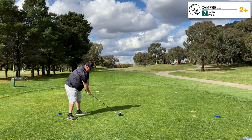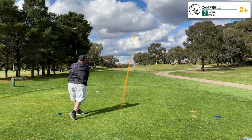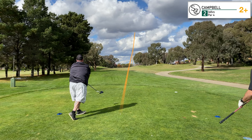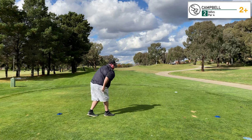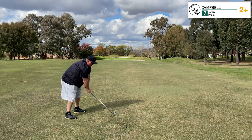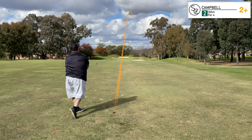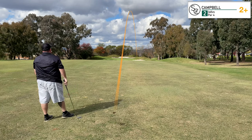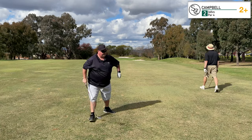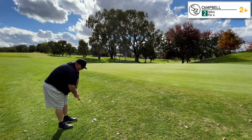It's a straight par 4, 365 metres. Decent drive there, right where I was aiming. There's a little mound there that you can carry, and there's more fairway behind it, as you can see. And a similar shot to our approach we hit on the first hole there. Just left that one blocked out to the right. I missed it right where I thought I was going to miss it.